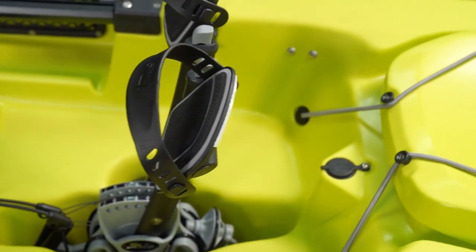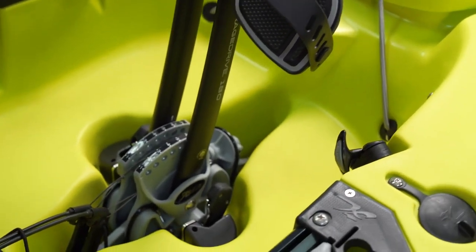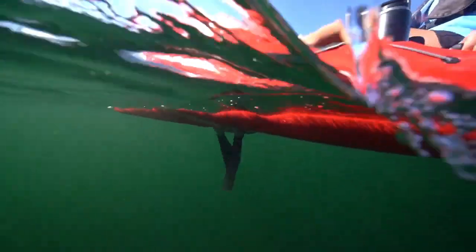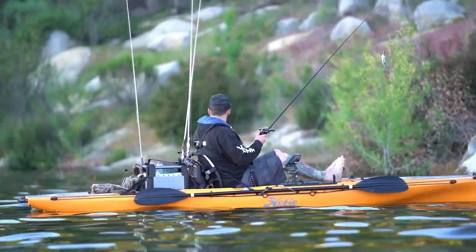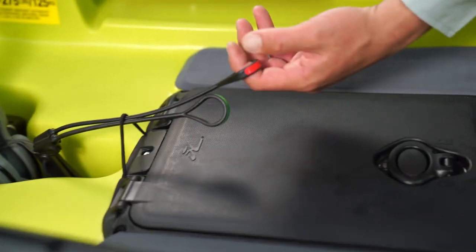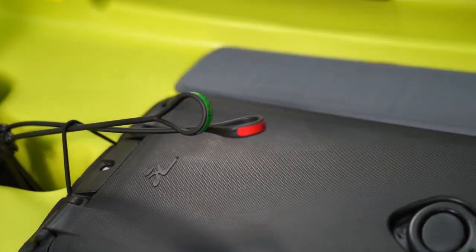What's always set Hobie apart from the competition and made us the best human-powered watercraft in the world is our Mirage Drive system. And the Hobie Mirage Outback comes with our 180 Mirage Drive. That gives you full power forward and reverse, which you control with these tethers on the back just by pulling them. Some other neat features about it are that we have our patented kick-up technology.